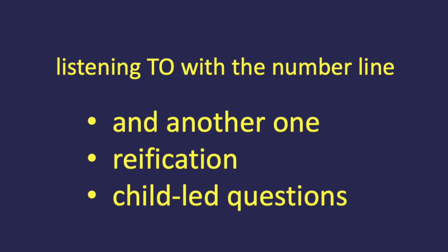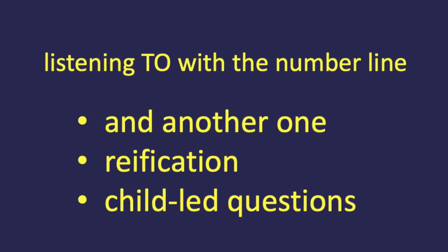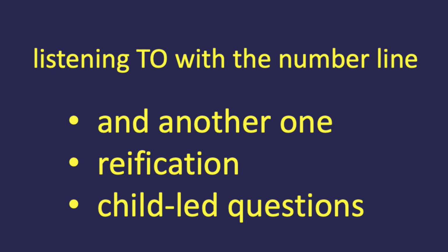And finally, this is the bit of the video where we talk about listening to children to really hear what maths is going on in their heads, rather than listening for the maths you're expecting to hear. And we're just going to recap the 3 strategies that we've used in the last 3 videos and apply them to the number line. So those 3 strategies were notation, and another one, reification, and child-led questions.